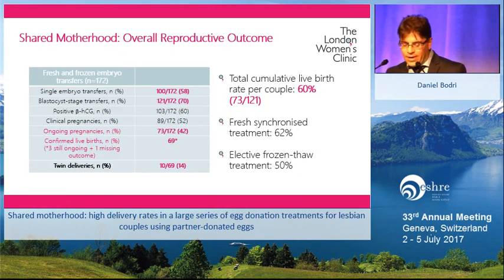The total number of performed embryo transfers, fresh and frozen ones, was 172, with a high proportion of blastocyst stage transfers and single embryo transfers, almost at 60%. The total cumulative live birth rate per couple started was 60%, and there was no difference in the cumulative success of the fresh synchronized and frozen non-synchronized treatment options. The twin delivery rate was 14%.